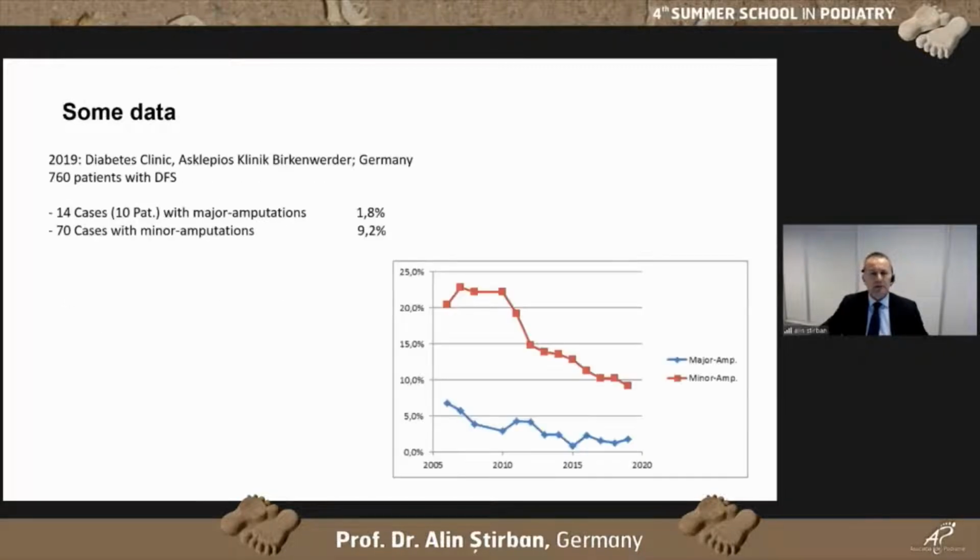And let me tell you some words about our hospital. The Asklepios Clinic Birkenwerder is located around 25 kilometers away from Berlin. We are a quite small hospital, but we are specialized. Our hospital is built from 3 units: the diabetes unit on one hand, the vascular surgery unit, and also the orthopedic unit.